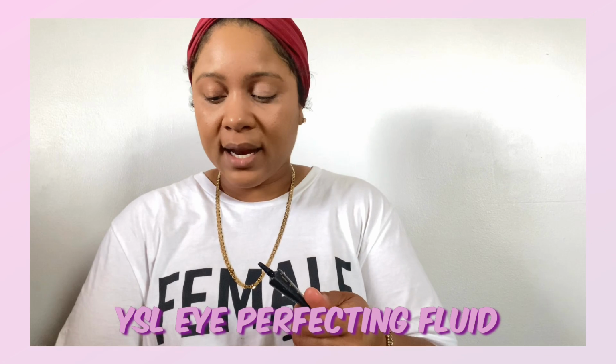So that's that. Now we're gonna go in with some eyeshadow primer. I'm gonna use this Eye Perfecting Fluid by YSL. It's actually kind of like an eye cream, but I'm using it as a primer today. And it's also like a gel-like consistency. I only use a little bit though, not much, just a little bit.